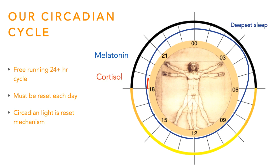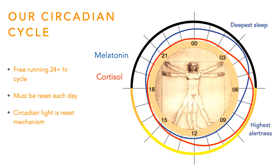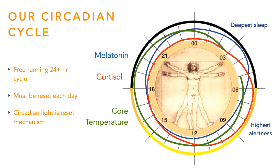The cortisol hormone cycle is responsible for our alertness. It's dormant throughout the night, but rises sharply before dawn and keeps us alert during the morning hours, decreasing in the afternoon as natural light decreases. Our core body temperature also varies throughout the day, rising to a maximum about 6 p.m. and slowly decreasing to our deepest sleep time, and gradually rises with morning light.